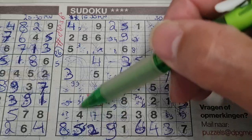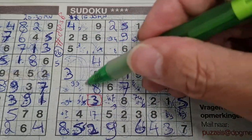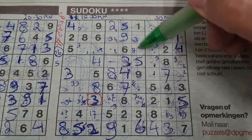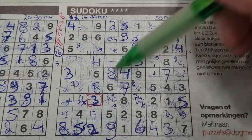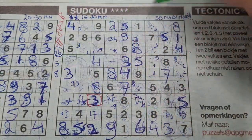8 in this column, 8 in the second column, so the third column, the only place left for the 8 should be there. Mark those two boxes earlier with 8. We have 8 in this row, so no 8 there, 8 should be there. Mark those two boxes earlier with 8. We have 8 in this column, so no 8 there, 8 should be there. I can count, and all the 8s are used. I can see this is my 2 number 8.